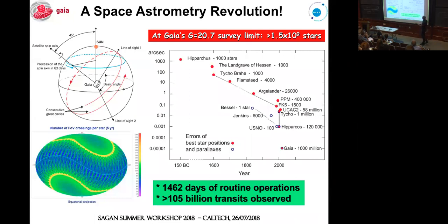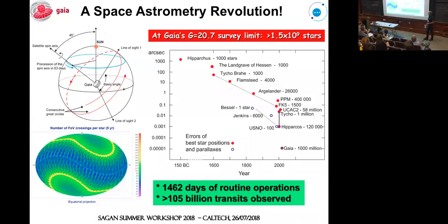It uses 2 fields of view separated by what is called a basic angle of 106.5 degrees. And it measures positions along its sensitive direction, which is the along-scan direction. It performs a very interesting pattern of observations, and once every 6 months, it covers the whole sky. Over the 5-year nominal mission lifetime, that's the observation pattern that you end up with using Gaia observations, which is highly non-uniform. There are regions in the sky that are very densely covered with a couple of hundred observations over 5 years, and some regions are not very well covered, with fewer than 50 observations.